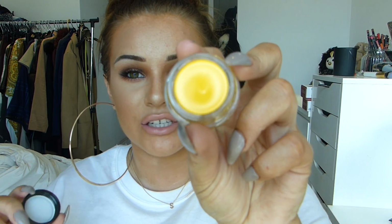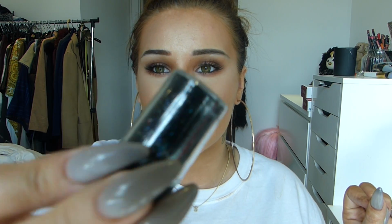Then I got a Chromaline in the shade Primary Yellow, and as you guys can probably tell, it's just a nice yellow shade. I absolutely love MAC Chromaline. I think they're amazing. I love the pigmentation of them, and I love how smooth they actually are on the eyes. Then I got a glitter from MAC. This is in the shade 3D Black, and it's just a black glitter with a lot of silver in it, and I just think this is going to be perfect for the darker looks that I'm going to be doing, and it's just gorgeous basically.